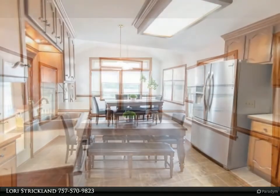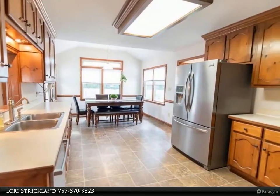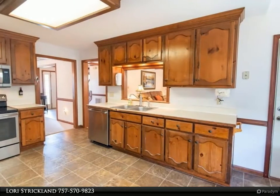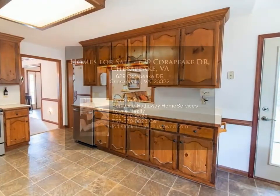Impeccable landscaping completes this private backyard oasis, with a full wooden fence and a shed with power. This home is in the Hickory School District, and is moments to shopping and dining options, and most importantly, this home boasts, according to the sellers, the best neighbors ever.